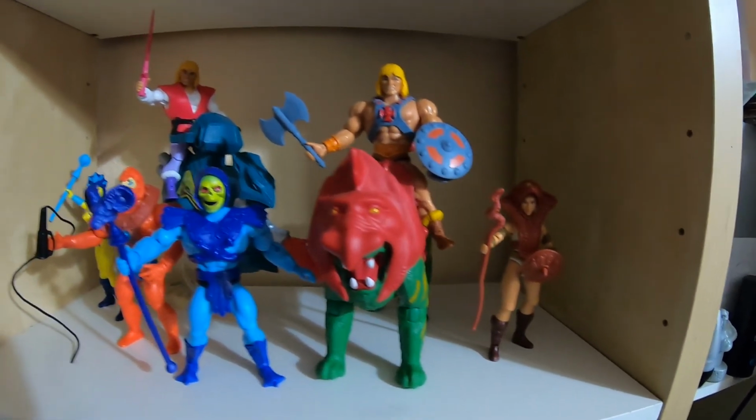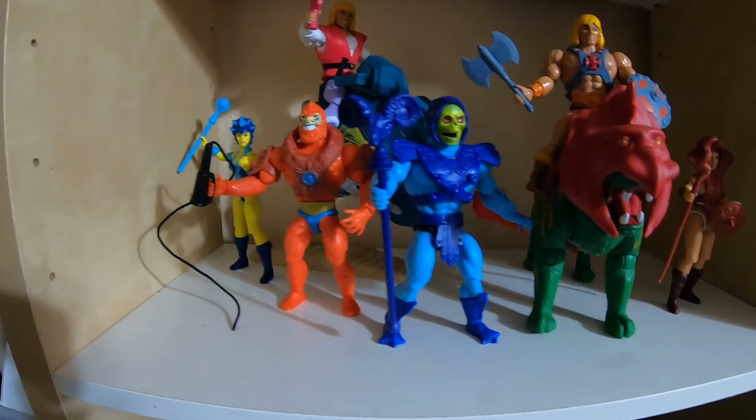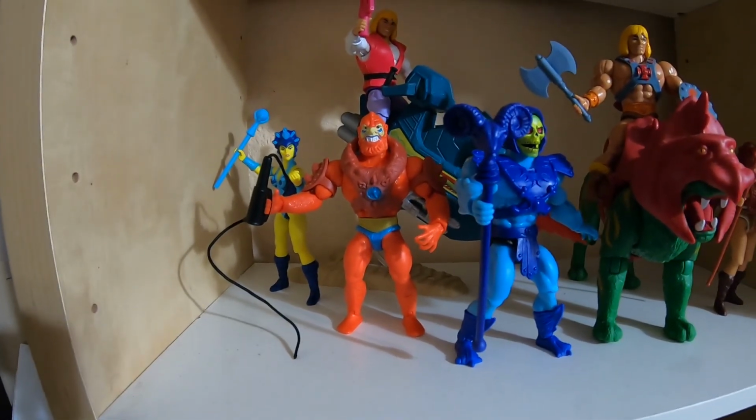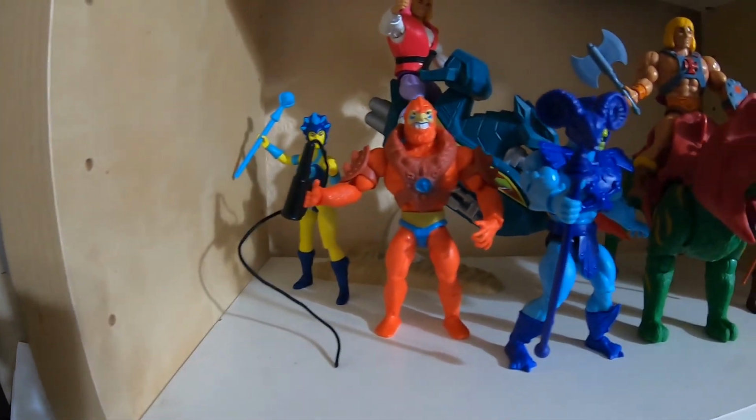All right, there we go. We got the good side, other than in the back we got Prince Adam, but then we've got Skeletor with his savage henchman, Beastman. Evelyn's gonna have to move to the back row.